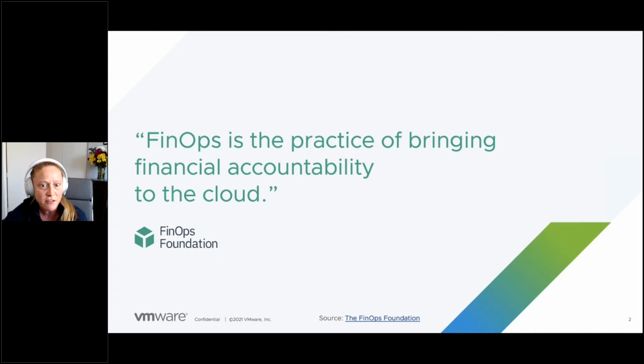So the big question facing many businesses today is, how do we drive financial accountability for that cloud spend without sacrificing the competitive advantage that we gain by moving faster than our competition? And a practice called FinOps has emerged as the answer to this question.